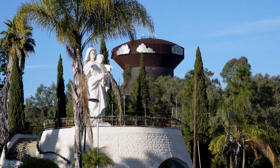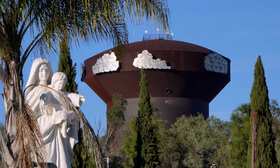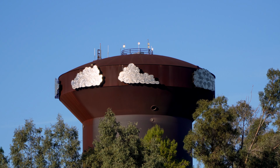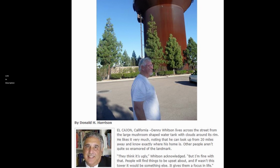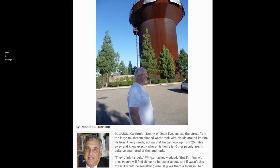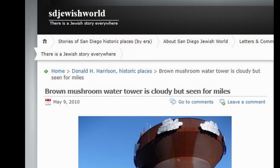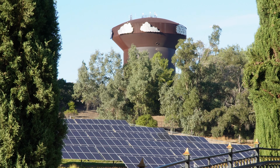Loved by some, loathed by others, the large striking tower can be seen for miles around East San Diego and is a handy landmark. Although there are mixed feelings about it, at least one person loves it. According to the only article that I was able to find on the tanks, written by Donald H. Harrison and found on sdjewishworld.wordpress.com, Denny Whitson, who lives across the street from the large mushroom-shaped water tank, likes it very much, noting that he can look up from 20 miles away and know exactly where his home is.